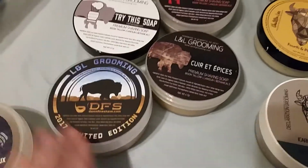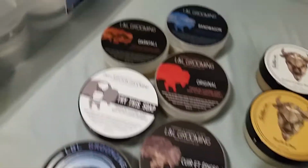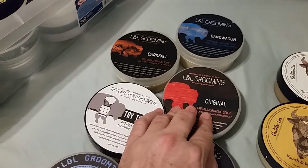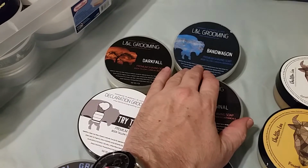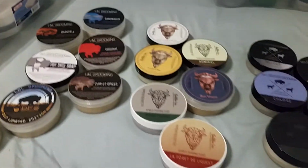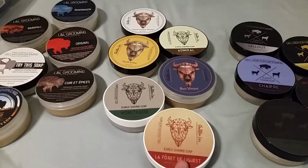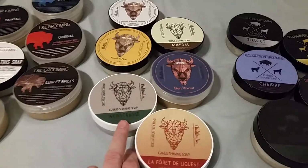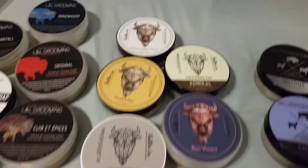So we've got the DFS from 2017, Cure d'Épices, sorry. Tried this soap, the first one, great. The original, which I believe was his orange and sandalwood scent, or barbershop, I can't remember. Bandwagon and Darkfall. Man, I love that Darkfall. So this is a wonderful Bison base, and then I guess he just did a slight logo change to make the Bison representation here. And again, we see that scent from Chatillon Lux, La Forêt de Ligest. We have Weinstrasse. I've tried that once. It was very floral. I'm going to try it again just to make sure.